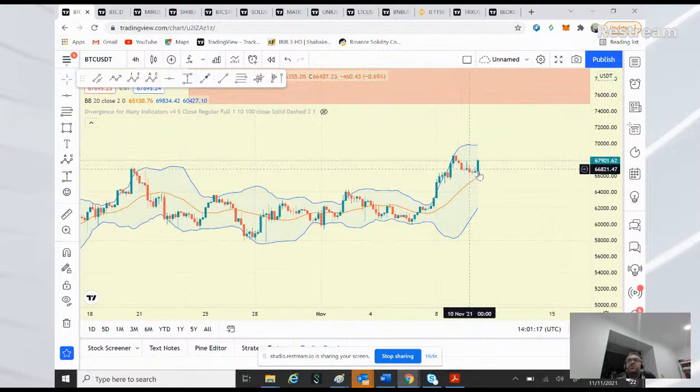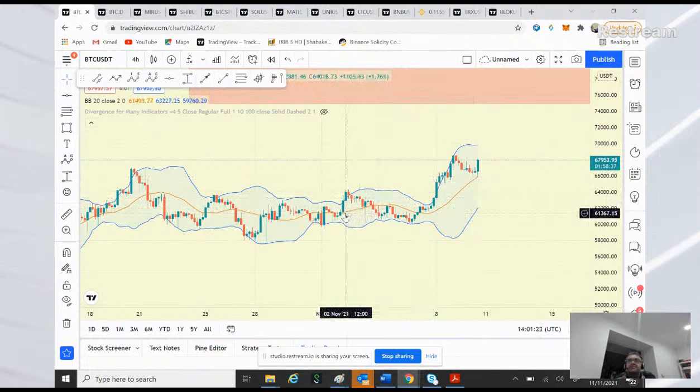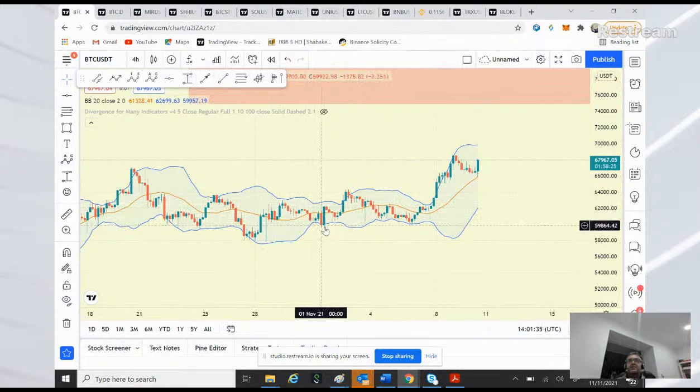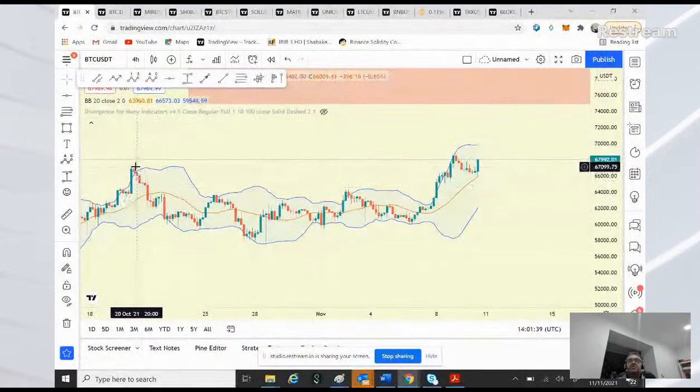We're going to see the price drop to the center of the Bollinger Band. Exactly what happened, at least to the center. Here, price gets out. We get even to the bottom line. We get to here, then we go up. Here we get out of the Bollinger Band, and then we start going up, then again down, then again up. And here as well, we get out of the Bollinger Band, then we saw the downtrend coming here.